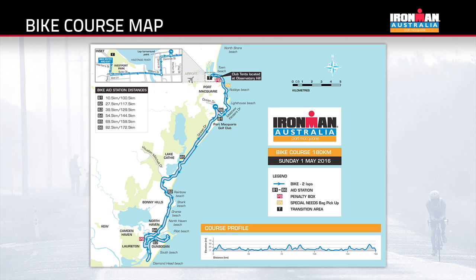Athletes turn right at the roundabout in North Haven, cross the Stingray Bridge, and then turn left into Lake Street, Laurieton. The course then doglegs right onto Laurie Street and left onto Bold Street before crossing the bridge and heading left again onto the Boulevard towards Dunbogan. The road becomes the Camden Head Road, and you'll continue along this to the first turnaround point at the intersection with Begalia Crescent.